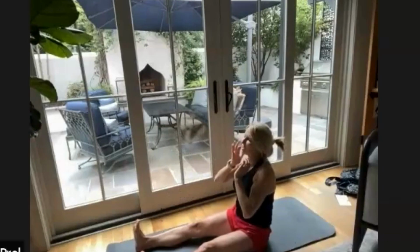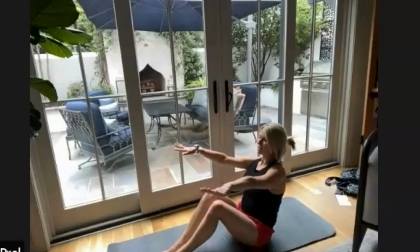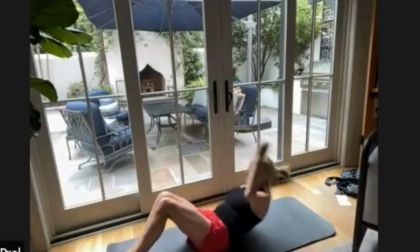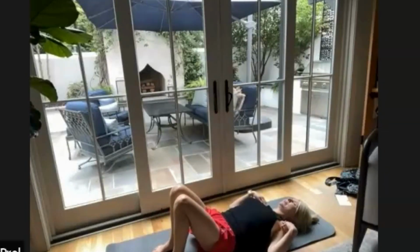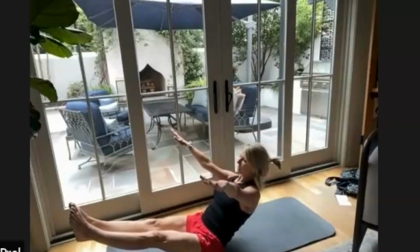Alrighty, we're going to try teaser one more time. So there's two ways of doing it. The easier way, I think, is to just come up on the sits bones, bringing the arms long, and then shooting the feet out. And the other way you can try it, a little more challenging, is to lay down on your back, roll the shoulder blades back, and I'm going to bring up my legs and arms together, and then trying to hold it a few seconds.